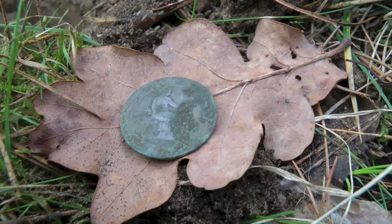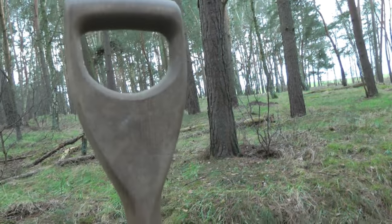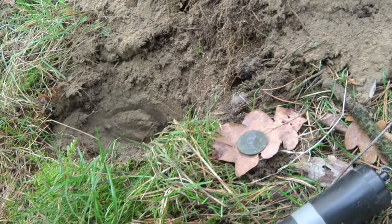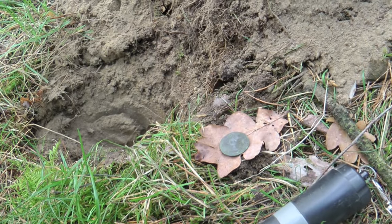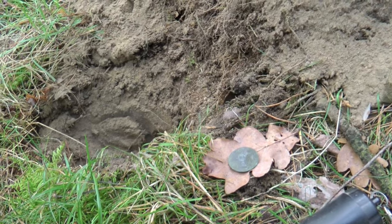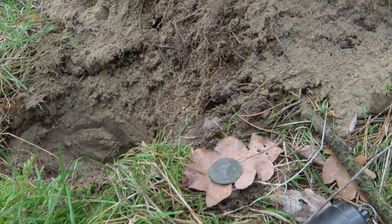A second coin, a lot of trash. But actually I've been here and hammered this place a lot of times. So I'm at my usual spot and I'm just running through the wood, trying to see if I missed something, and obviously I have. Nice one, nice first one, moving on.